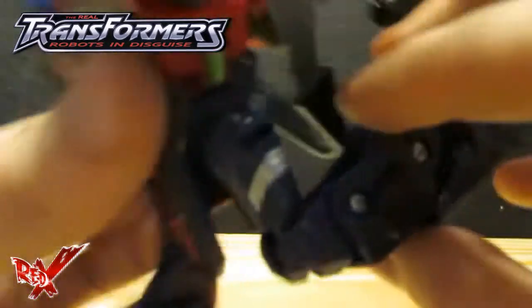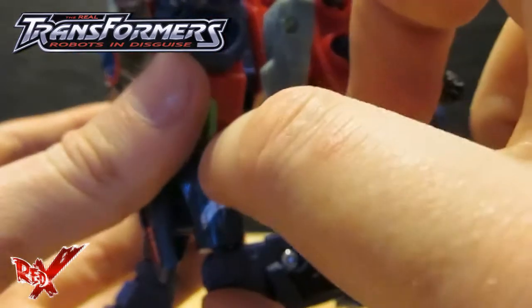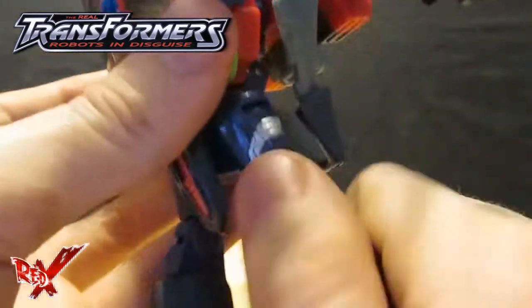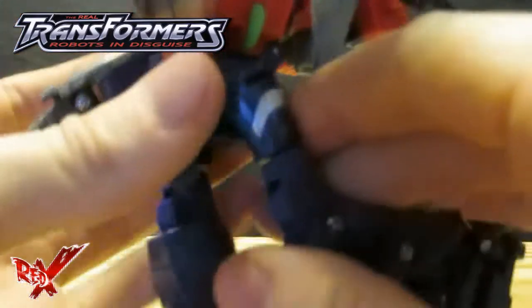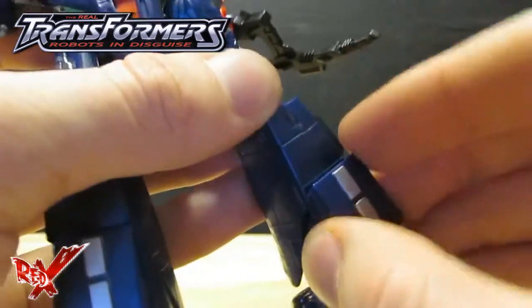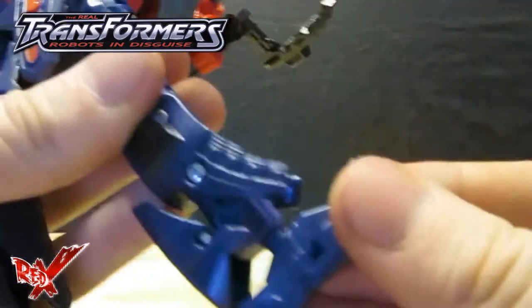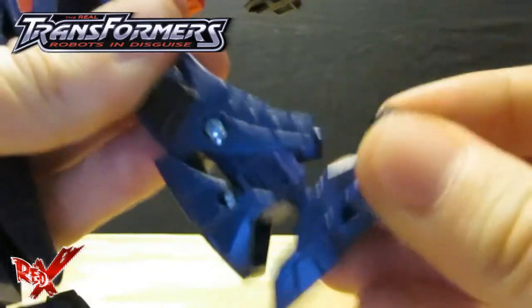Ball jointed knees, which it's kind of awkward how this is really long and the upper half is very short. You can fix it though if you actually break him. There you go. But now he has stability problems because this is really what holds him in place. Just pop that back in. His shin guard is also on not a ball joint, but it does move freely due to transformation, I guess. Ball jointed feet, pretty cool.